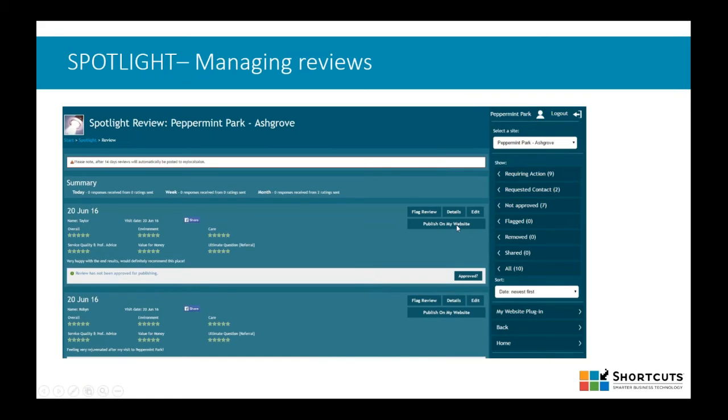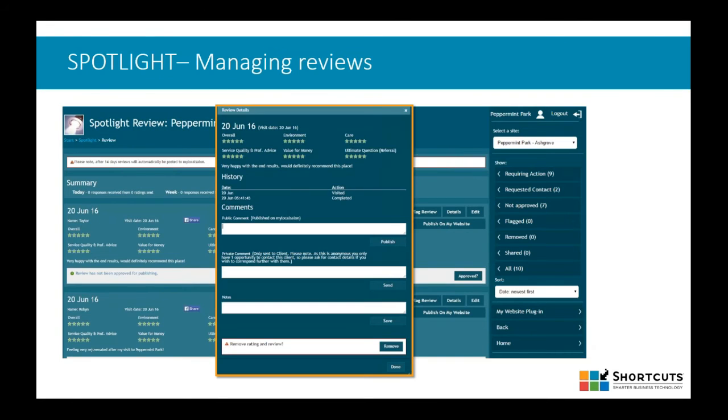Publish on your website is a pretty fantastic feature. It allows you to publish any reviews that you select onto your website, so feel free to check that one out. And there's a few more sections to have a look at under Details.